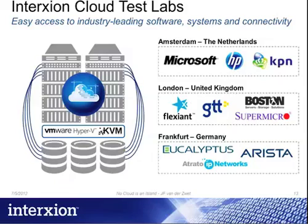It runs on a reference architecture, and it allows you to create a private or a public cloud offering and a service that you use internally or as a service provider to your customers. Currently, we operate 3 cloud test labs within our data center footprint: one with Microsoft, HP, and KPN in Amsterdam, one with Flexion, GTT, Boston, and Supermicro in London, and we recently announced the Eucalyptus test lab with Arista and Atrato in our Frankfurt data center in Germany.